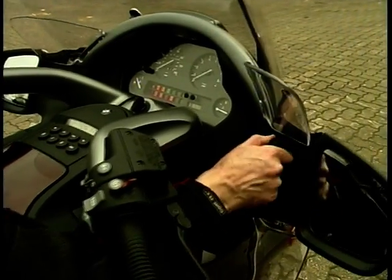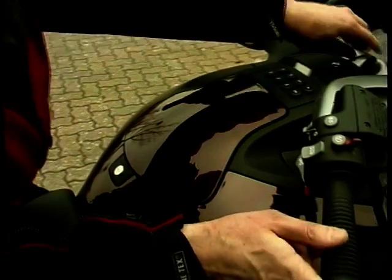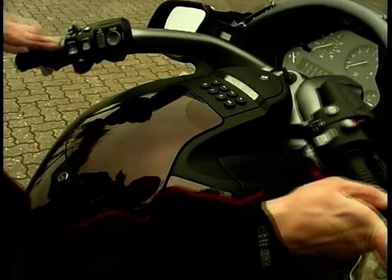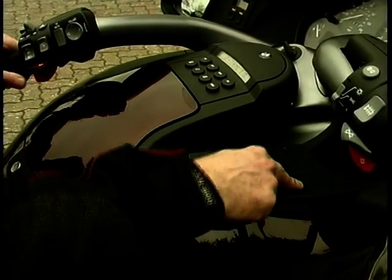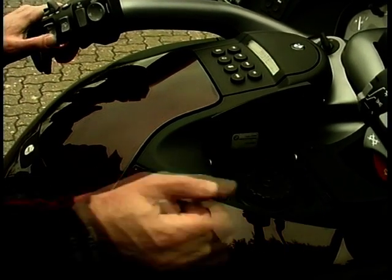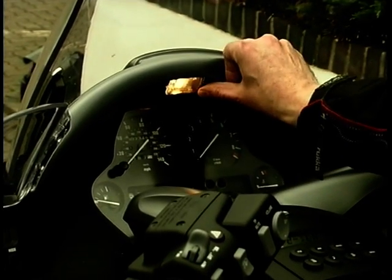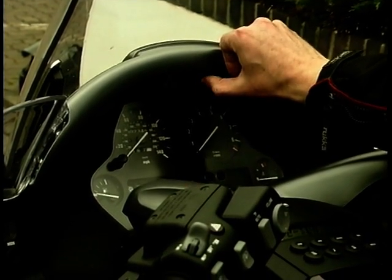Over here, we've got a knob for adjusting the headlamp level. So when you're carrying a pillion passenger or the back's fully loaded, you can just tilt the old headlamp up or down. Very, very neat. And you're probably asking, if that's the top of the tank, how do you fill it up with petrol? Well, this is how you fill it up with petrol. Turn the bars to one side, press on there, lift up the old flap, and there's your fuel filler cap. Very, very neat. It's even got a map reading light. Look at that. Think of everything.